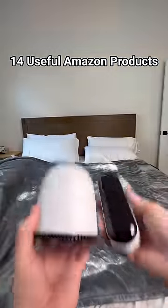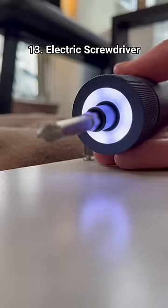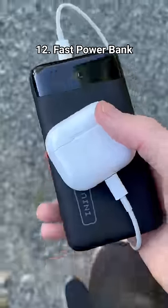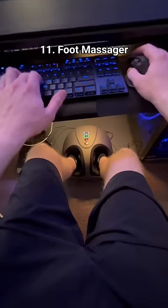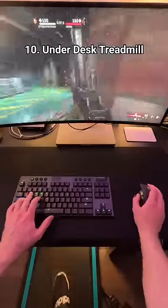14 useful Amazon products. This thing is a clippable but also twistable headphone holder. This USB-C electric screwdriver to make building stuff less horrific. This portable power bank that charges all of your shit super fast. This hot foot massager for under your desk. This portable walking pad that fits perfectly under any standing desk.